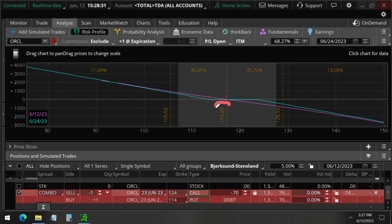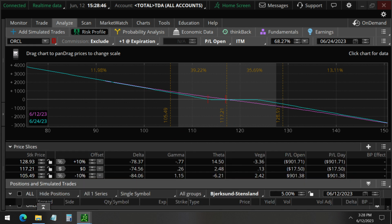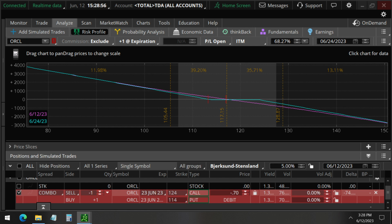You'll see here that Oracle is at 117, and as the price goes down on the x-axis, this trade becomes profitable. You'll see here, this is the zero line. Anything above is profit, anything below is a loss. You can also see that by the delta. It's a negative 74 delta. So that's bearish. Now, keep in mind that while this is bearish, it could also be a hedge on potentially a large investor having stocks of Oracle. And so that's something to keep in mind.